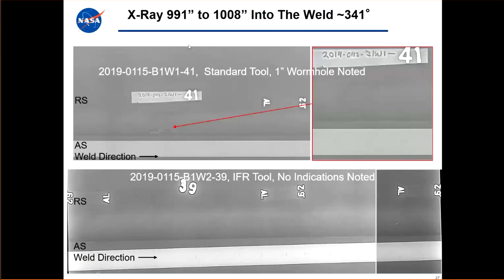So next we're almost 1,000 inches into the weld, or we are 1,000 inches into the weld right here. And right after, I believe this is, maybe it's not an intersection. I have to go back and look at this one, but another 1 inch long wormhole noted here. Nothing with the IFR tool.